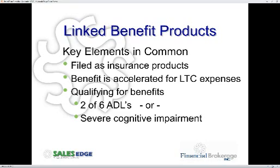Now, there are several different types and styles of these when we get into the details, but before we jump to the product specifics, I'm going to have David Corwin speak a little bit more in detail regarding who would be a good prospect for some of these products. Who should we be looking for in our client files?